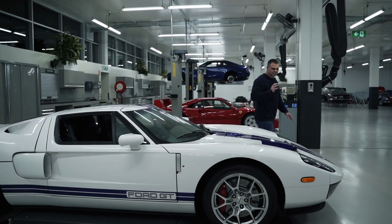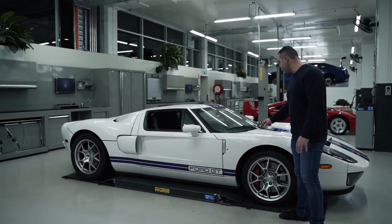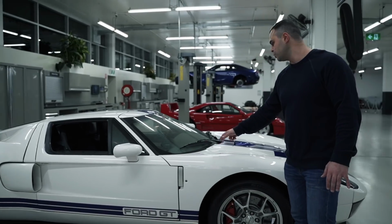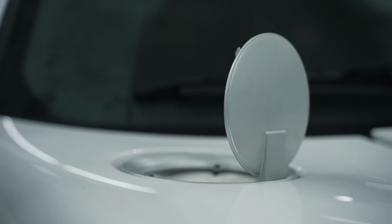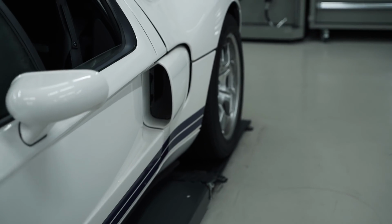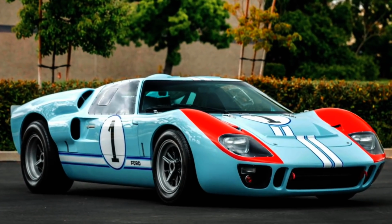And what I extremely like about this car is they've done it so different. We're going to go through all its special features. For one, we've got this fuel cap here. It's a Monza style fuel cap to refuel your car. So you put the key in here, you pull this latch up, and this opens up. Another cool feature is the side air scoops that you see on the side of this car. That is so iconic and carried over from the original Ford GT in 1966.